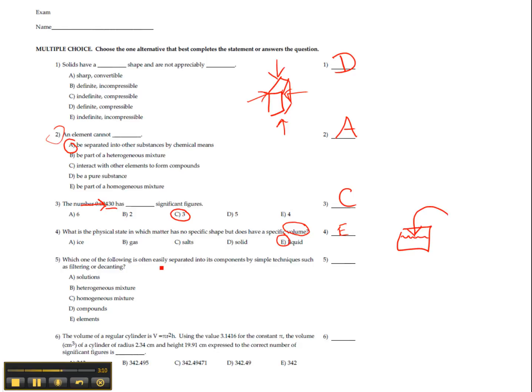All right, we want something that is easily, that's the key here, separated into its components by simple techniques such as filtering and decanting. All right, so these are physical. So this must be some sort of mixture. All right, so we can get rid of elements and compounds. A solution is a mixture, but it's a mixture that's liquid. A solution is defined in that it carries the particles suspended in the liquid, so it would go through filter paper. And so we're left here with homogeneous mixture and heterogeneous mixture. Well, a solution is a homogeneous mixture. So it's heterogeneous mixture. Things that are not the same, but they are mixed together. So we're going to say B.